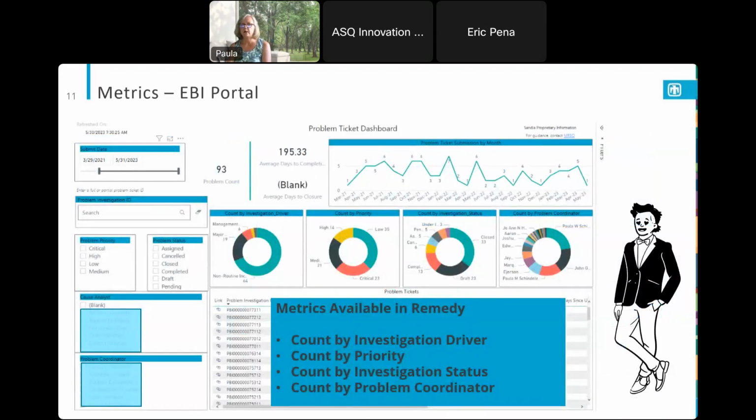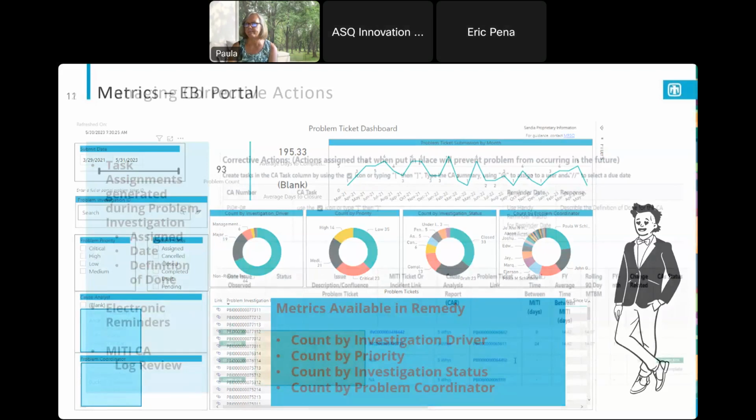We were using our EBI portal for producing our metrics. And to be honest, in the system we were using, because that was using the Smart IT system, we really weren't using the metrics in here as much because we were using the wiki system more for holding the problem investigations. And so what occurred was our EBI portal gave us some counts of how many we had, but we were lacking the information on how many tasks we had, what were those outstanding tasks. And so there was room for improvement here.